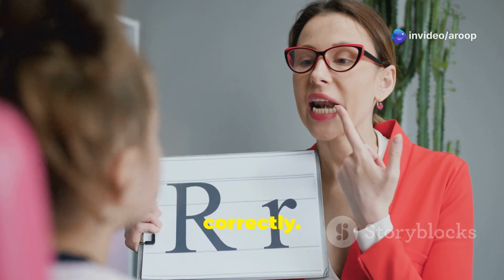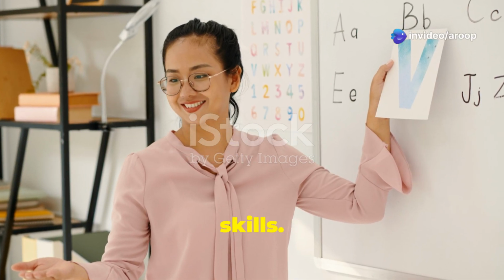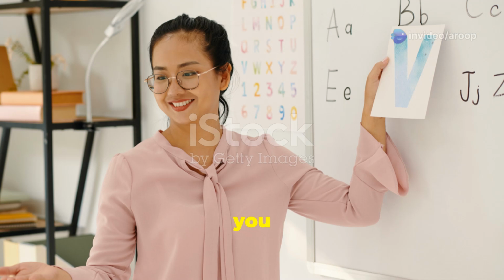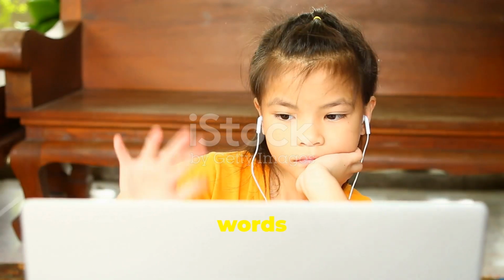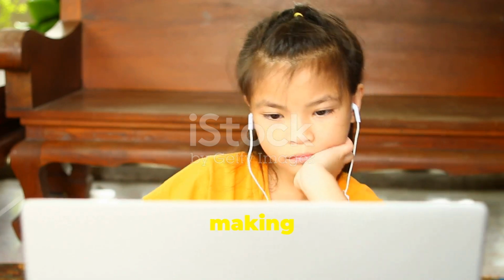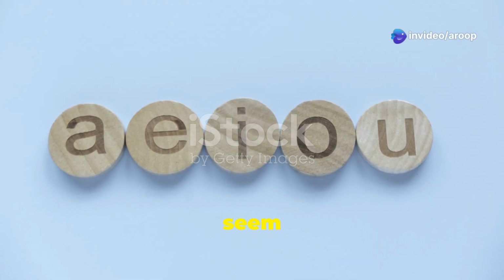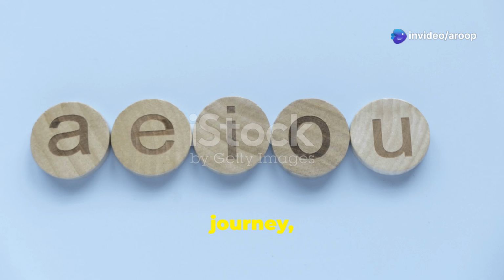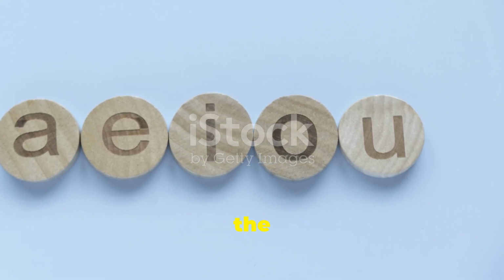and pronounce correctly. This system is not only helpful for pronunciation but also for listening skills. When you know the IPA, you can better understand the sounds you hear in spoken English. It allows you to break down words into their component sounds, making it easier to recognize and reproduce them. So, while it might seem like an extra step in your learning journey, mastering the IPA can actually save you time and frustration in the long run.